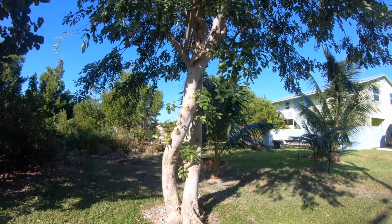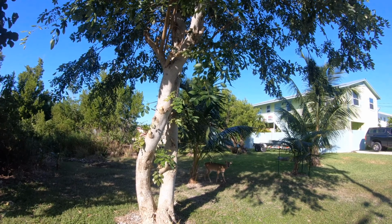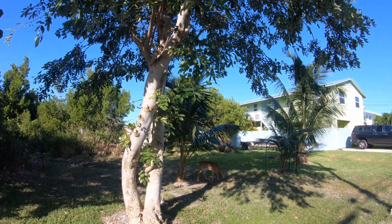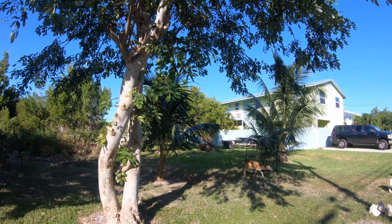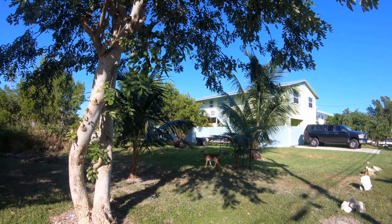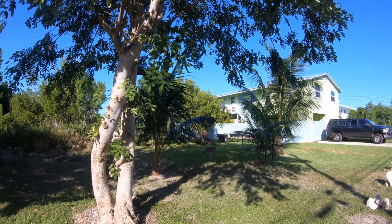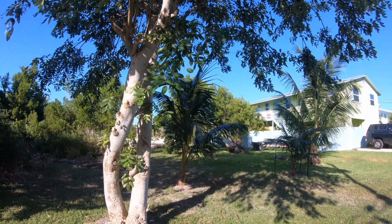The key deer, native to the Florida Keys, is the smallest species of North American deer, standing about 24 to 32 inches at the shoulder and weighing between 45 to 75 pounds. Despite their small size, they are excellent swimmers, capable of traversing between islands in search of food and mates.